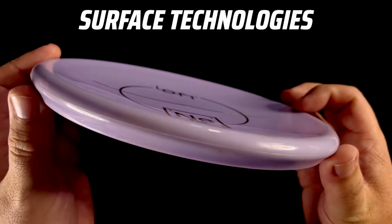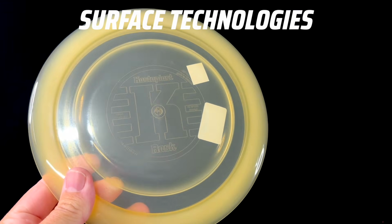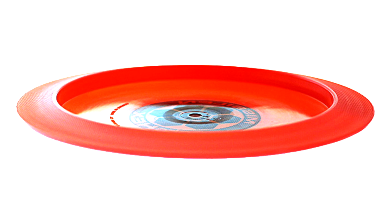Surface technologies refer to anything that changes the top of the flight plate, or perhaps the bottom of the flight plate as well. Latitude 64 introduced a line of discs a few years ago with golf ball-style dimples, called the Hex line. The idea was that it would create less drag, and therefore fly farther. But given that they're now out of production, it's safe to say that wasn't quite what people were looking for.